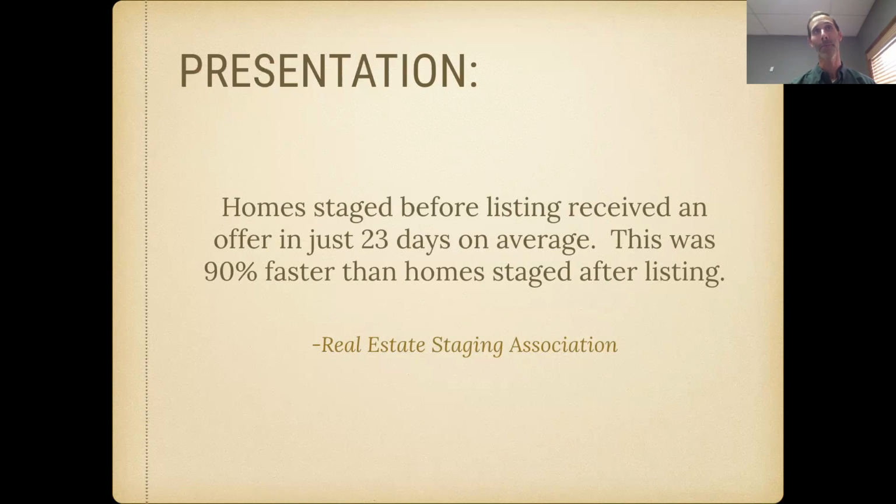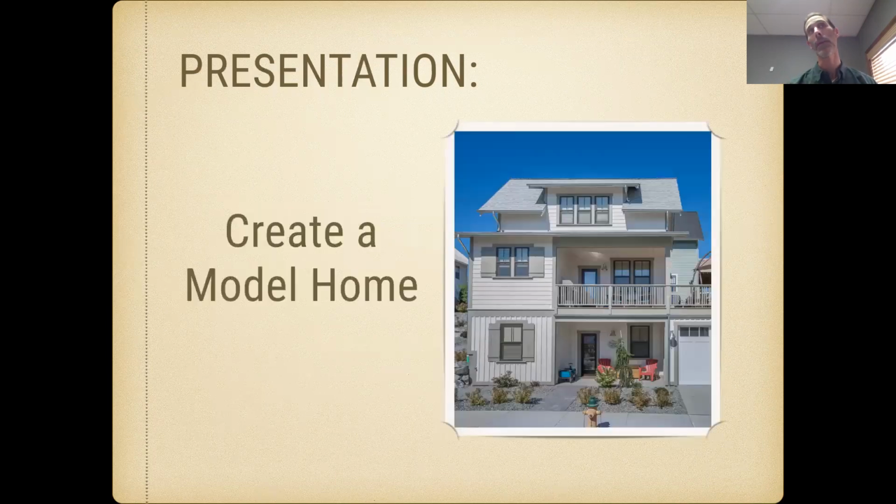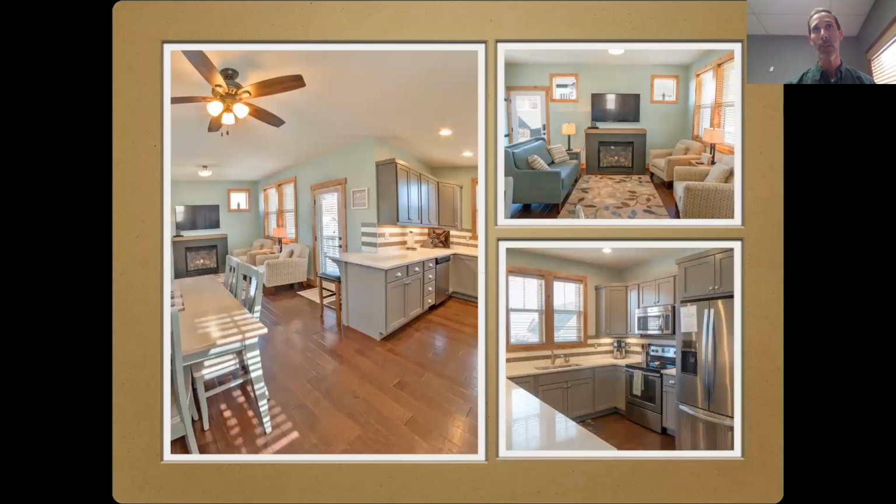And so we're going to talk about things that you can do to really get your home ready and presented right so that it does hit the market with maximum appeal. And I like to think about this in the context of creating a model home. Model homes, as you may have walked through a few of them in the past, are known for just their cleanliness, the fact that they're clutter-free, and the fact that everything is cohesive.